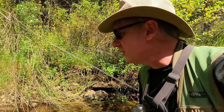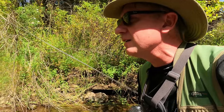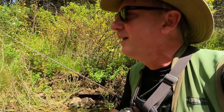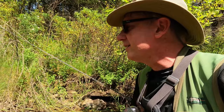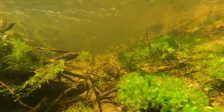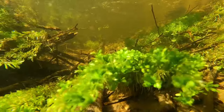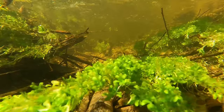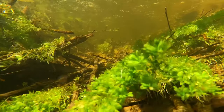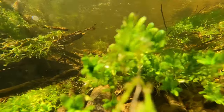And I'll show you this, underwater, the vegetation. I think it's watercress that's just moving here. It's just like a spring creek here. That's pretty amazing. The water temp is 62, and it's 82 degrees outside. That was the spot there. Very, very nice to see him come up and nail that dry fly in this fast water. Just came up and hit it hard, and a gentle release.